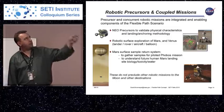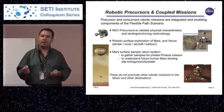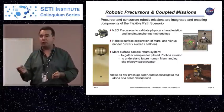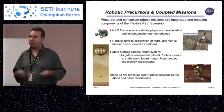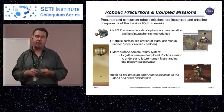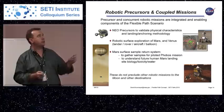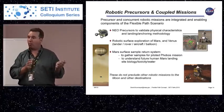Again, as I stated, the idea here is that by necessity, you don't send people to completely unknown environments. You do if you have to, but if you don't have to, you don't. And we can send robots everywhere, and frankly, sometimes better than we can send people to virtually any place in the solar system.